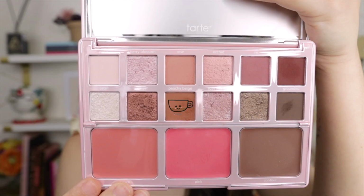Okay, so I'm gonna go in with Peachy Beige and stick it more in the outer corner and maybe up here. When it comes to eyes, I can't think of a signature one she does. I feel like the blush and the lips are always the same. So with this, I don't have an exact look I'm thinking of.